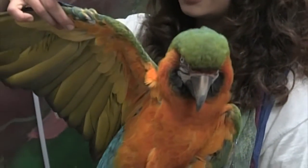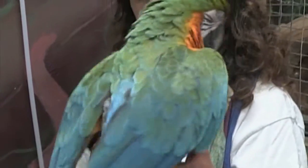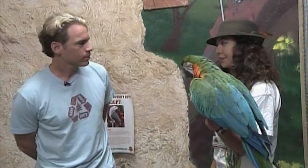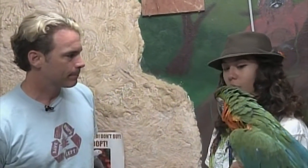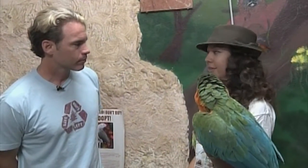So normally you're not going to see hybrid macaws in the wild. It's more unusual. He was bred for a pet just because he's such beautiful colors. He's also in his 20s and was somebody's pet that they couldn't care for anymore. Wow, it's sad because that seems to be the story with most of these animals here.